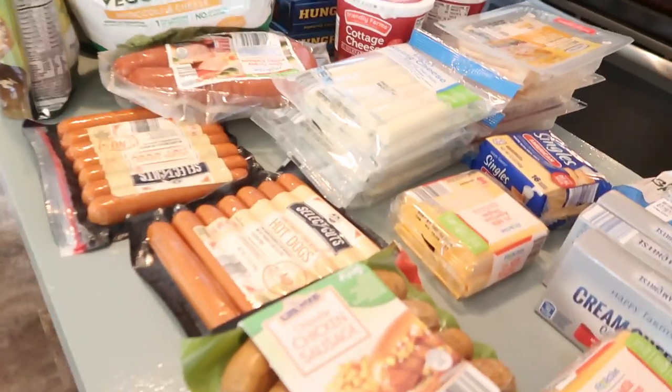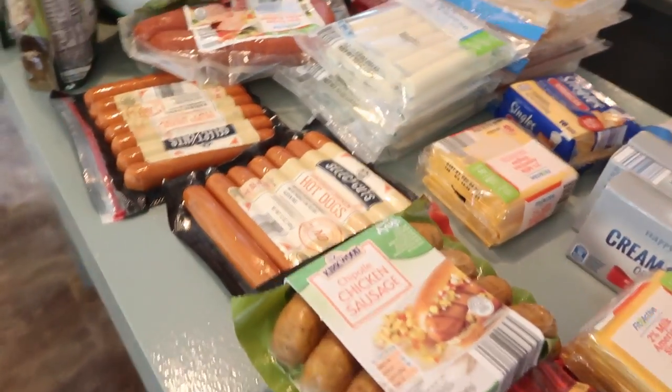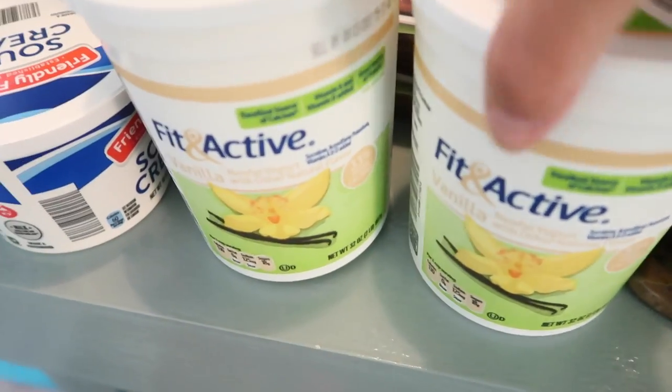Walmart and Aldi. So I'm gonna show you what we got. First of all, we got 2 sour cream, 2 Fit and Active vanilla yogurts.